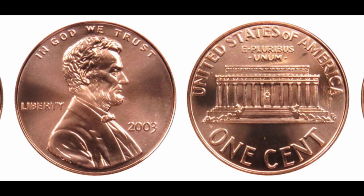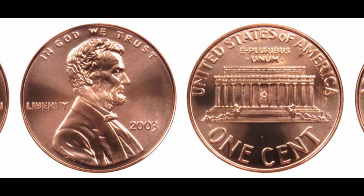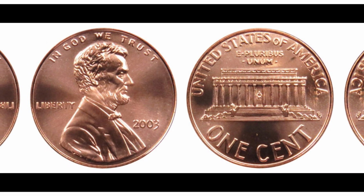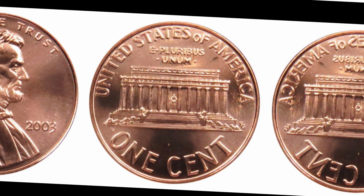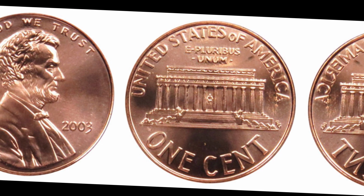Transitional errors. These errors occur when a coin is struck on a planchet from a different year's composition or metal type, making them extremely rare. Wrong planchet errors. Some 2003 pennies were mistakenly struck on foreign coin planchets, which makes them valuable due to their unusual weight and size.